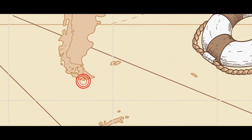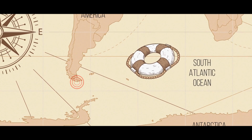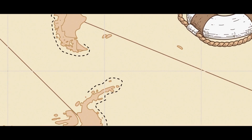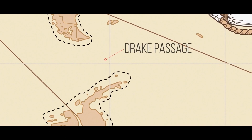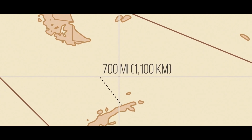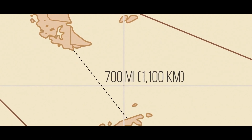It's the southernmost point of land before Antarctica. The gap between the icy continent and Cape Horn holds the infamous Drake Passage, approximately 700 miles between Cape Horn and the Antarctic Peninsula.